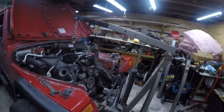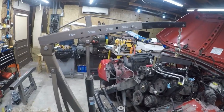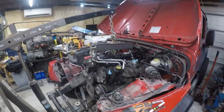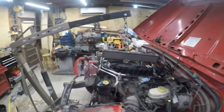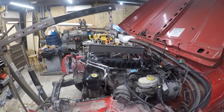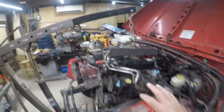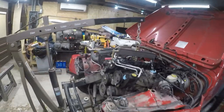So I'm going to be doing things for the Jeep, but not to the Jeep at the moment. This one-ton Harbor Freight shop crane is just not long enough. It's capable of lifting the engine, but I'm not making a vertical pull. I could probably get it out of here, but putting it back is going to be a big pain in the butt because I really need to be out about another 6 inches. So I went and bought another one.